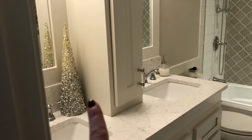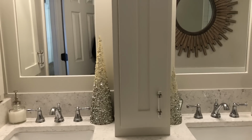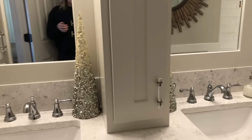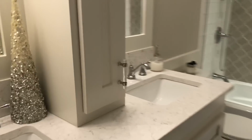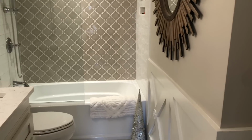I have a set of little glittery trees. There's a third one on the other side right there. That was literally the first thing I ever bought when we lived at our very first place. And I just always love them. They're really pretty nested together, or grouped together. But in a little space like this, I don't want to go all nuts in a bathroom, it's just kind of cute to sit them around.